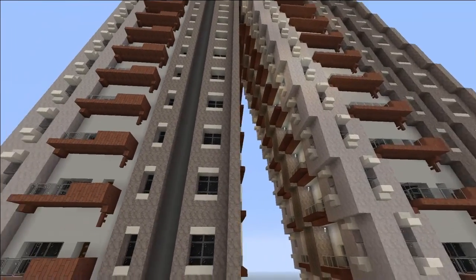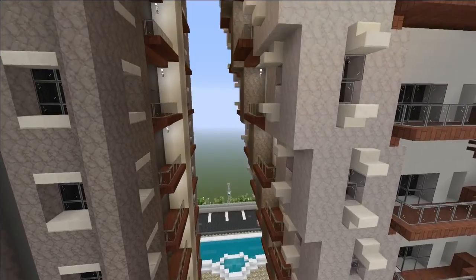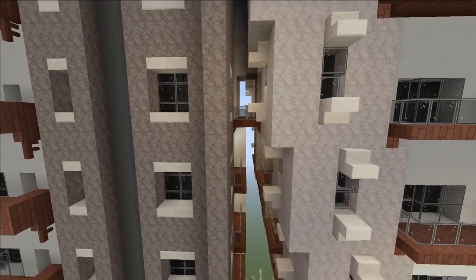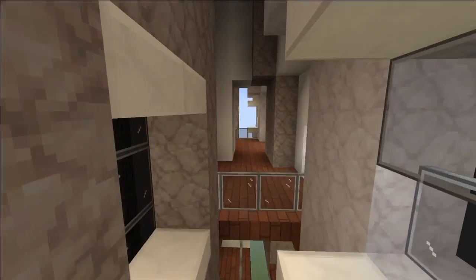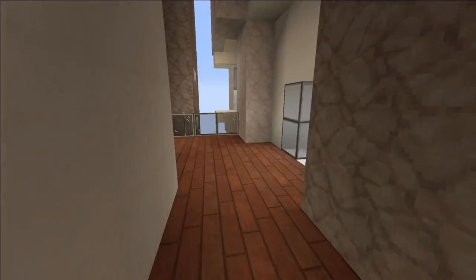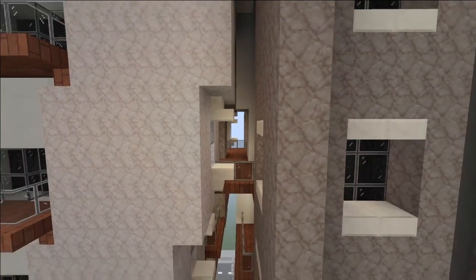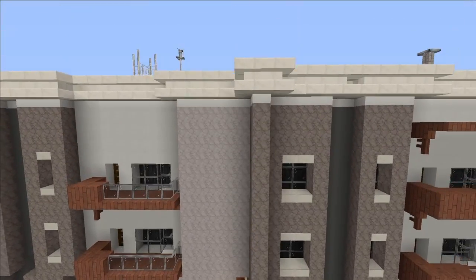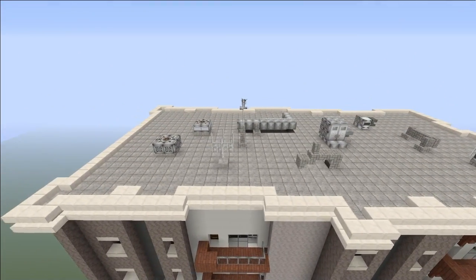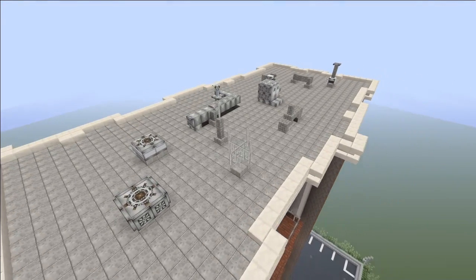And right up here, as you see, there's balconies that come out facing each other. So right up here, right here actually, the balconies connect to each other. So it's kind of like a little chill out spot up here as well, which is pretty cool actually. And it goes all the way up. Now to the very top here, I just add a little bit of detail up here with some antennas and air conditioning units and just things like that.